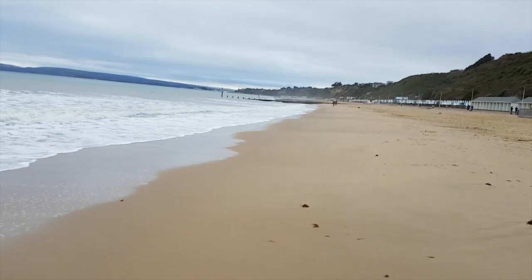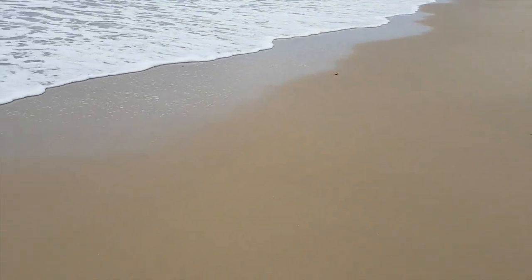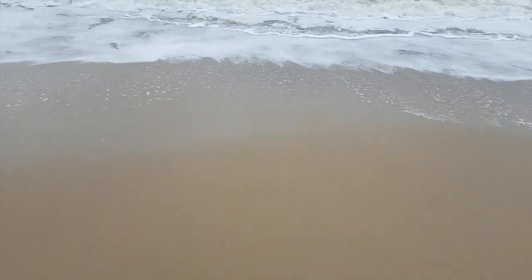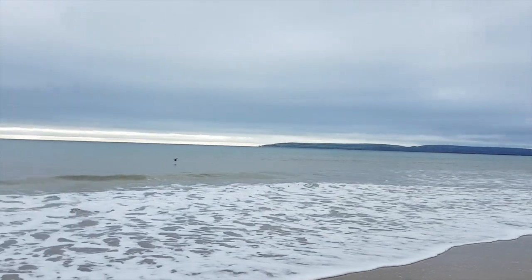I have been trying right next to the sea's edge here, but there's absolutely nothing. Just look how clean it is. No metal, no rubbish, no seaweed, no shells, nothing. Just pure sand and my footprints. And water, and the odd seagull, whoa.